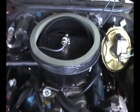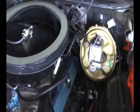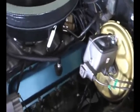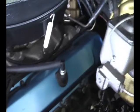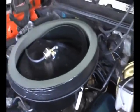Love these hoods on the '72s. There you go, right there. Oldsmobile's infamous 455 powerhouse. Power disc brakes right there, power steering. Nicely detailed. This is just the way the car just came in. We haven't touched it yet.